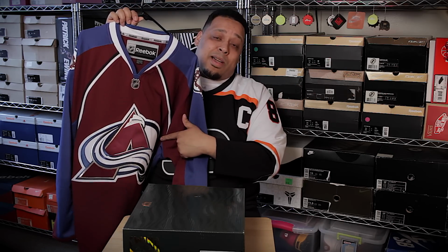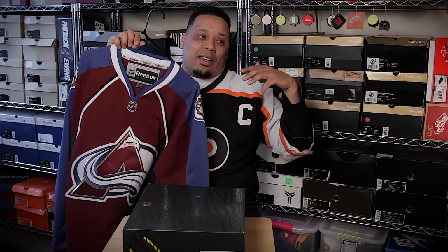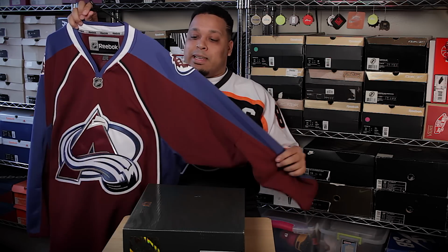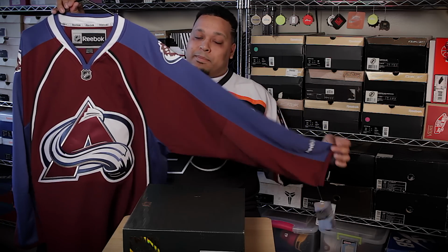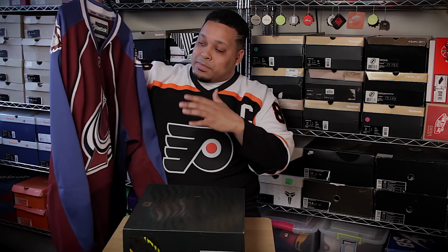I used to love Colorado back in the 90s with Patrick Roy, Peter Forsberg, Joe Sakic, Foote, and that whole crew. That was a dope crew that won the Stanley Cup. But I'm a diehard Flyers fan, so it's a dope pickup.